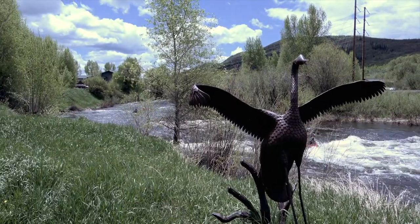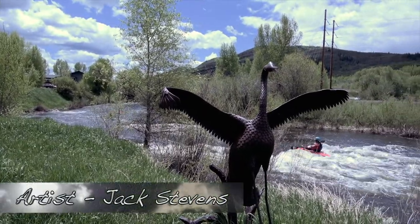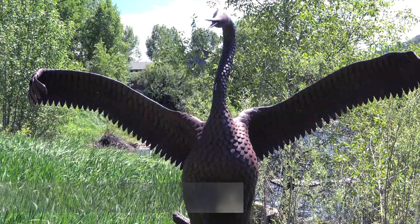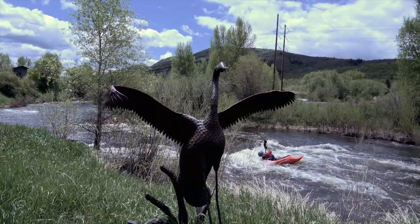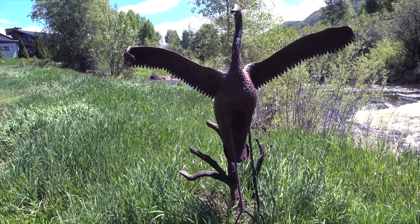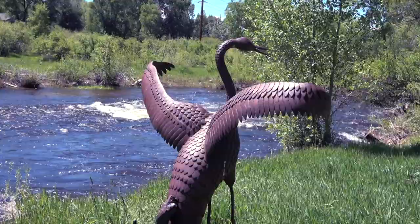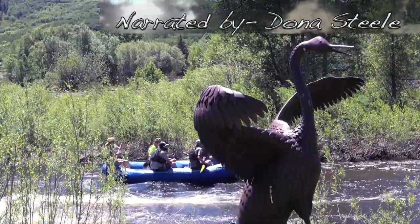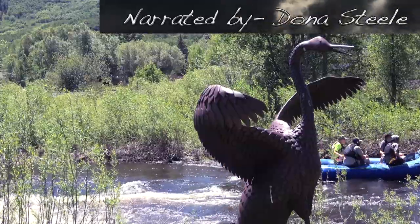This beautiful sculpture entitled Crane by artist Jack Stevens is my personal favorite. Not only due to some of the details such as the rebar legs, the fact that his wings move and his cute little tongue, but also he is placed in his natural habitat along the Yampa River. He is also part of Art in Public Places, which is managed by Steamboat Creates.